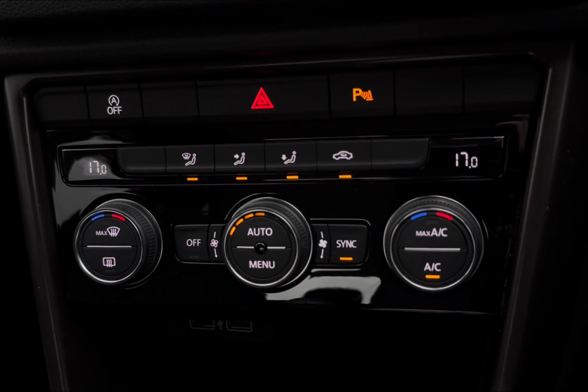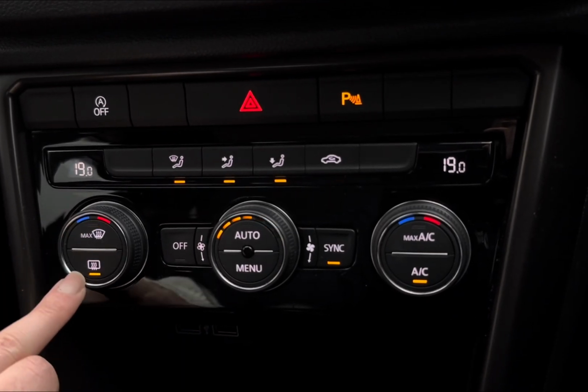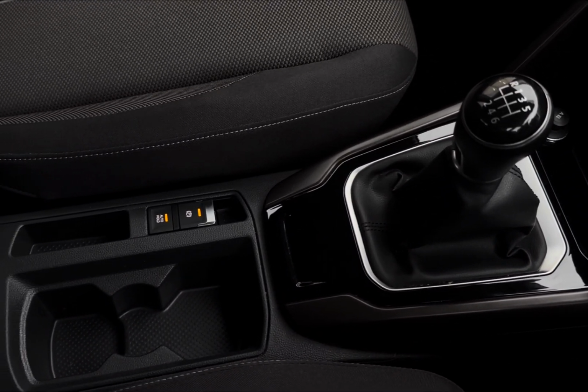Following this, you do have access to your main climate dials, again with your dual system, and of course you do have your heated windscreens for those frosty conditions, followed by your handy power outlets, electronic parking brake, and of course your cup holders and a small storage pocket.